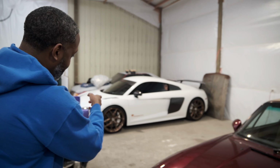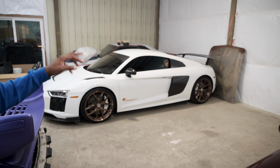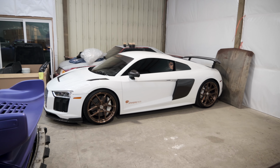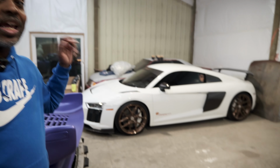Then you got Brian's R8. This is the V10 R8 Plus, which is the all-wheel drive R8. Used to be owned by TJ Hunt. Since then, after TJ Hunt's ownership, it went to Sheepy Race, got a Sheepy Race twin turbo kit. How much horsepower is it making now, Brian? 1,100 horsepower. This car is absolutely for sale.